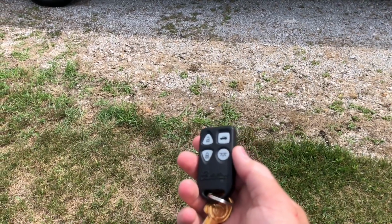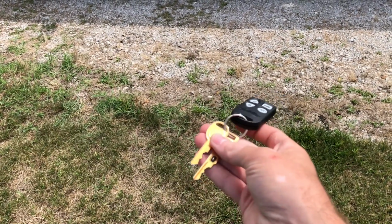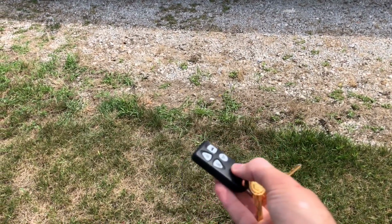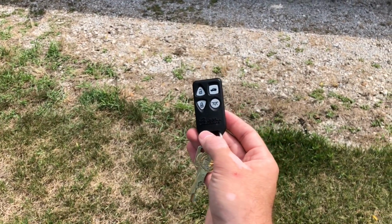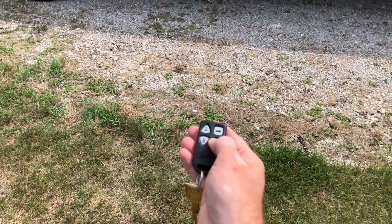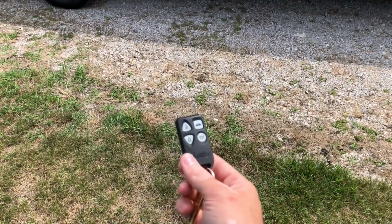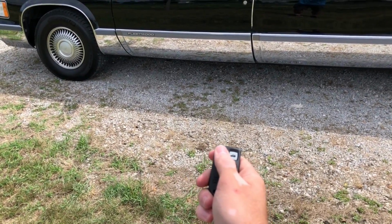Now, looking at the key fob for the Fleetwood, you can see it's a little plastic fob, and it has its old good square and round keys, which I love. The nice gold-plated keys just feel real nice. Obviously you can see it says Cadillac on the bottom of this fob, and they have lock, unlock, trunk, and I believe one that turns on the interior lights for you at nighttime. They had some pretty cool key fobs back then. They were pretty simple, but they worked quite well to lock and unlock the car.